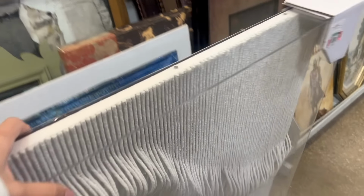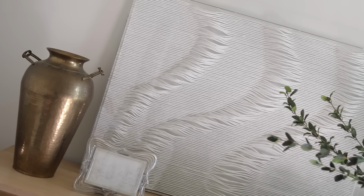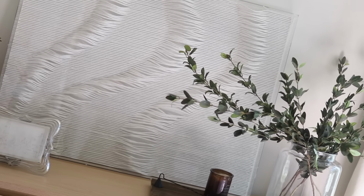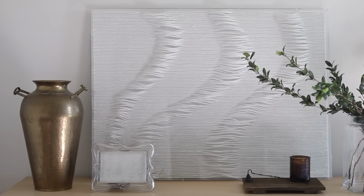I try to save my coupons for when my amount is a little bit higher, so it's worth more, bringing the overall cost down to just about $13. This is a nice substantial piece of wall art. It can be a great anchor for any fireplace, any dresser, any credenza, but on a budget.